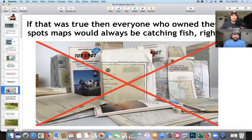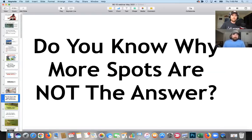Spots are great, but if it was all about GPS spots, then everyone that owned one of these top spot maps would be catching fish every single time. And we know that's not the case. So Luke, do you know why more spots are not the answer? I'll give you a hint. It's already on the next slide.